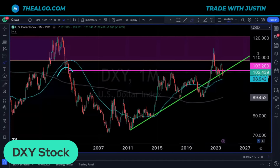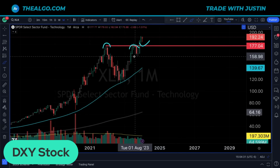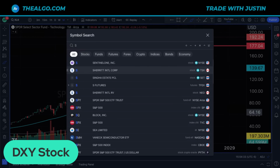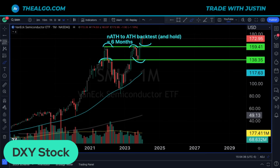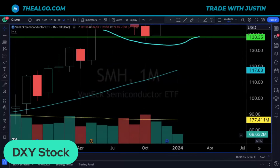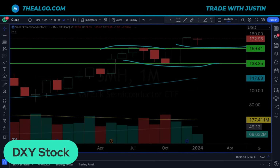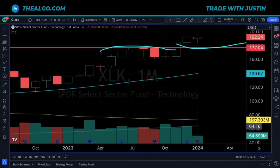Just like on XLK and SMH, we have those three red candles. We actually only have two there. If we go to SMH, it's basically three. That third candle is barely green. But if we look here on SMH, the template we showed you earlier in the show, on that corrective wave, we got 1, 2, 3. That would get us to April. All right, there you go. Last one here. We're now looking at the US 10-year note.